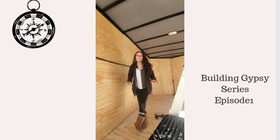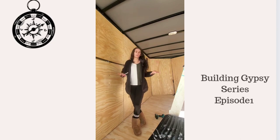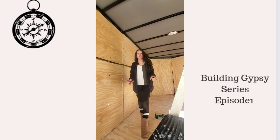Okay, so y'all don't mind me for real. I know I'm looking a little bit rough today, but now we got to get all of the staples out. We got to get the staples out of the plywood. We got to get the staples out of the trim. And let me show you this really cool trick that I've learned along the way.